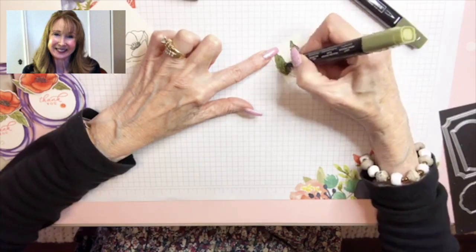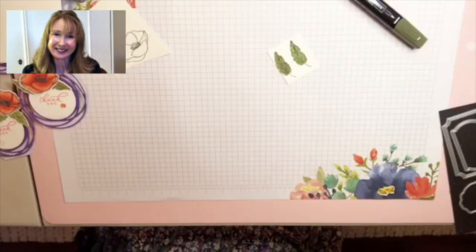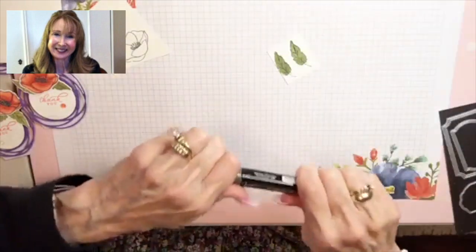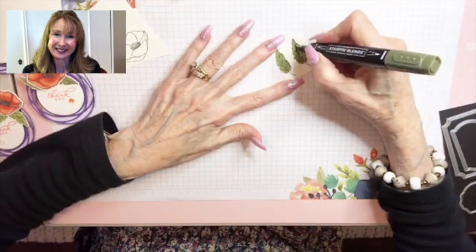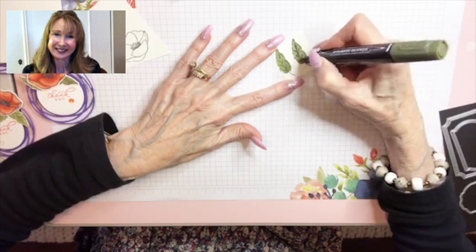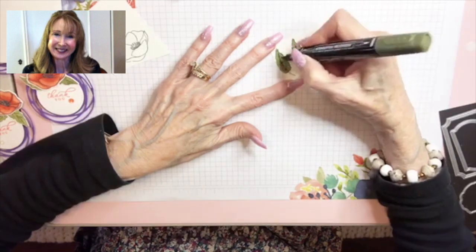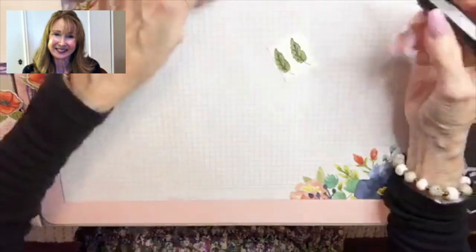So real quickly, I just colored in with light Mossy Meadow, and then I'm taking the dark Mossy Meadow Stampin' Blend, and I'm going to just line those veins in the leaf. And you can even add one or two of your own if you want to.